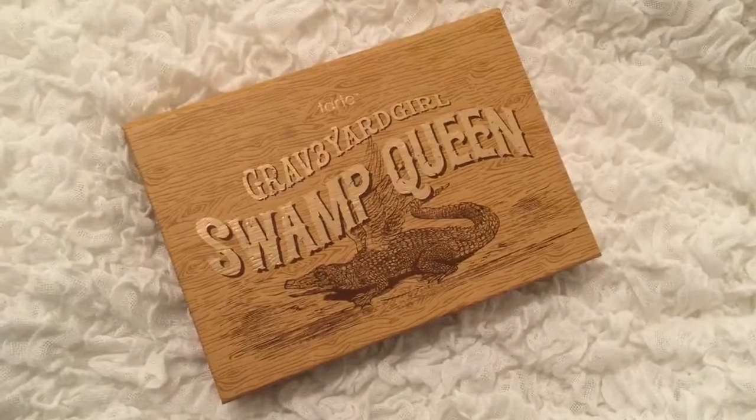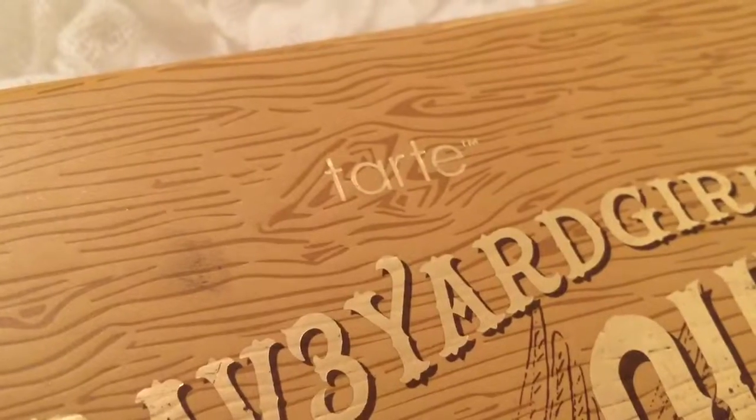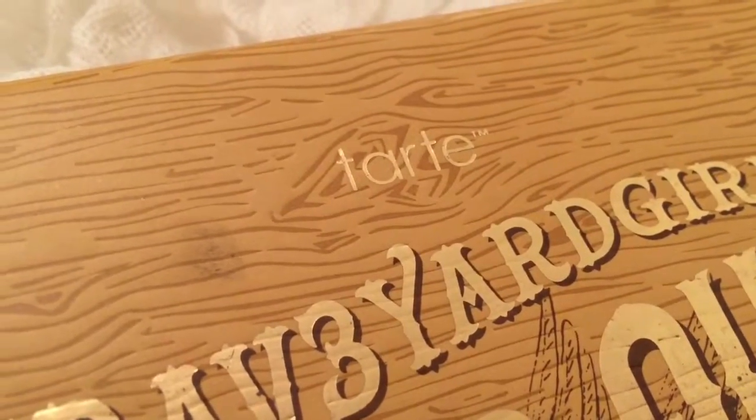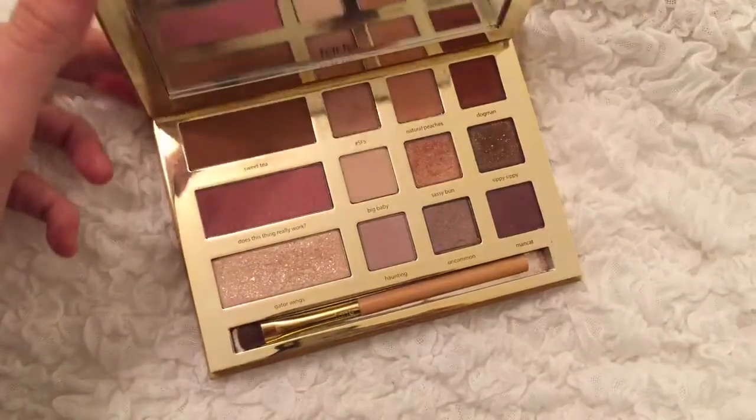Over the summer, I bought the Tarte collaboration palette with Grav3yardgirl, which I was so excited to buy once I saw it, because Grav3yardgirl has her paper doll book and some merchandise, but she didn't have a makeup palette.